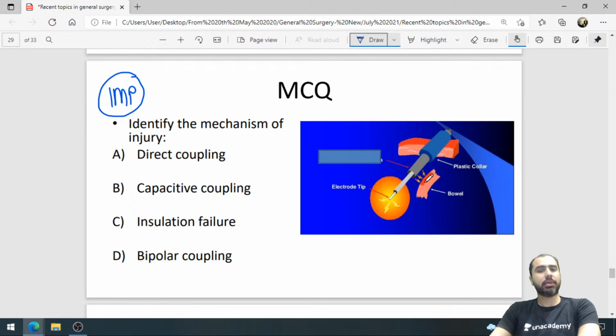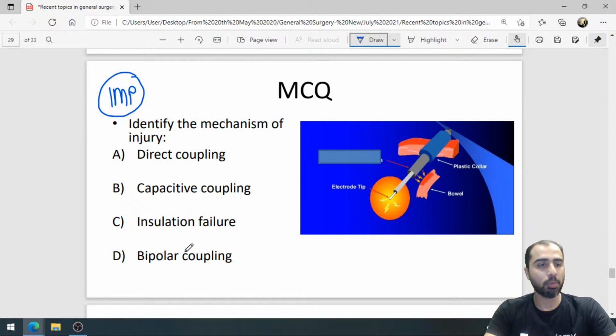So what's happened here? Is it direct coupling, capacitive coupling, insulation failure, or bipolar coupling? This is a very popular topic, so I'm sure you must have heard of it somewhere or the other. Coupling injuries. Or what type of couplings? Direct, capacitive, insulation, or bipolar? You need to understand what's happened over here.